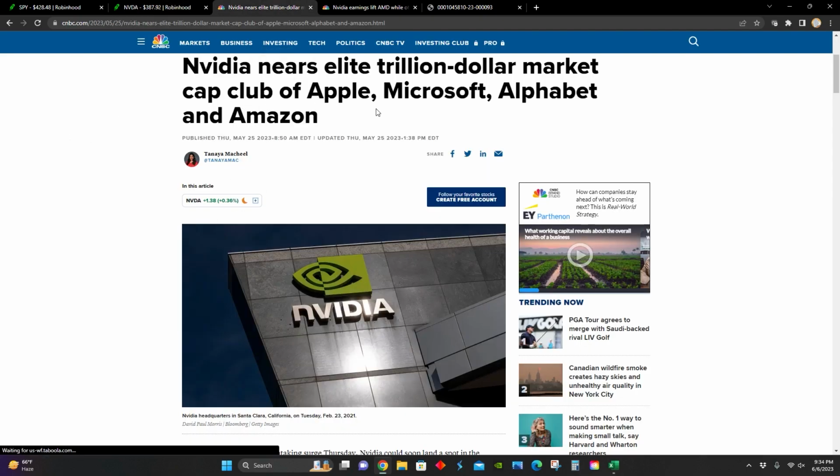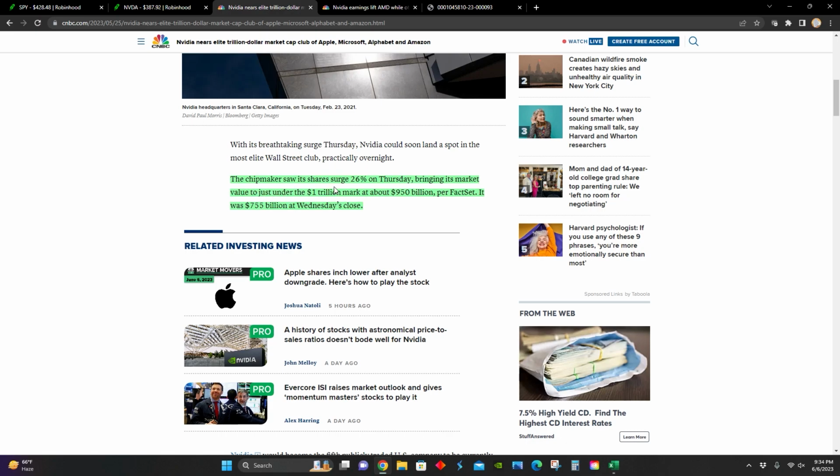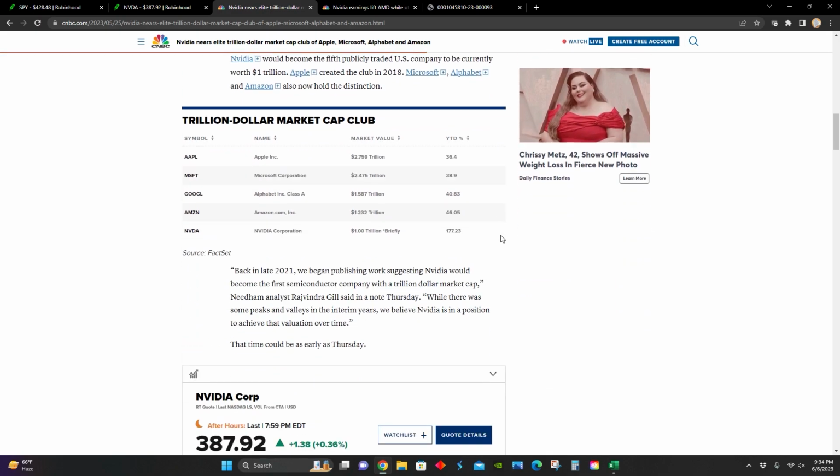Right here, this is the first article I want to look at. This is called Nvidia Nears Elite $1 Trillion Market Cap Club of Apple, Microsoft, Alphabet, and Amazon. And we can see they point out here that the chip maker saw its shares surge 26% on Thursday. That was when they announced earnings on May 24th, bringing its market value to just under the $1 trillion mark at about $950 billion. It was at around $755 billion of market capitalization at the close of trading on Wednesday.